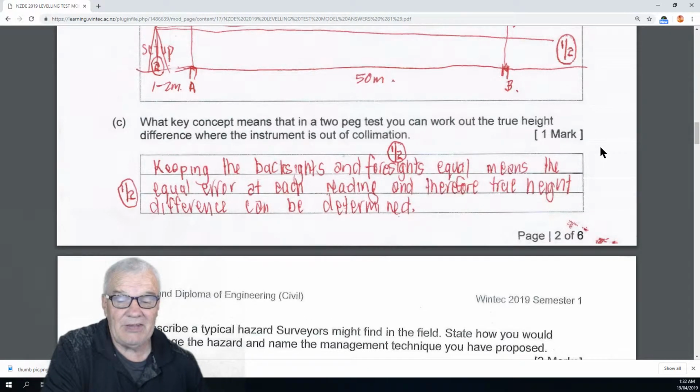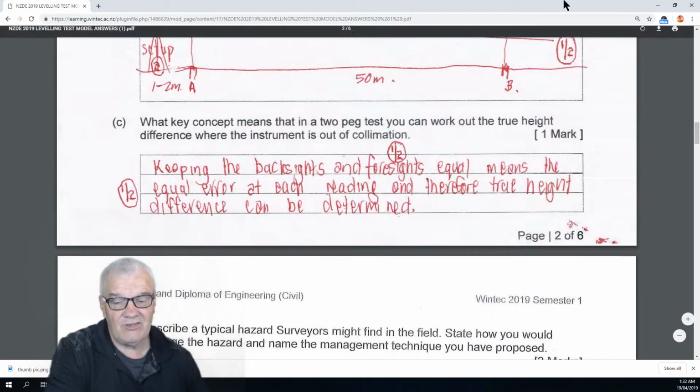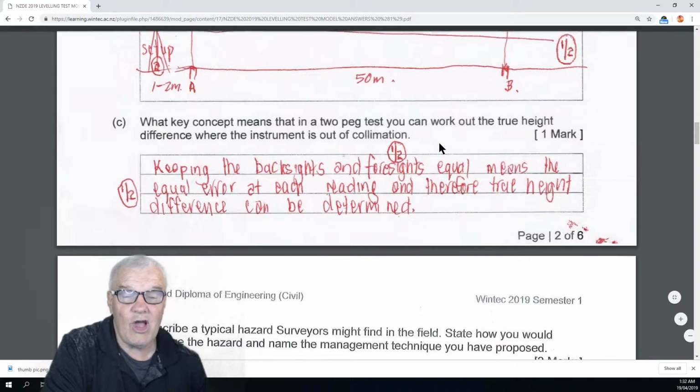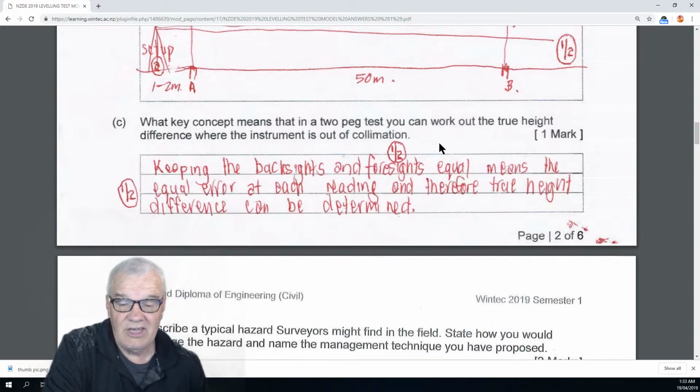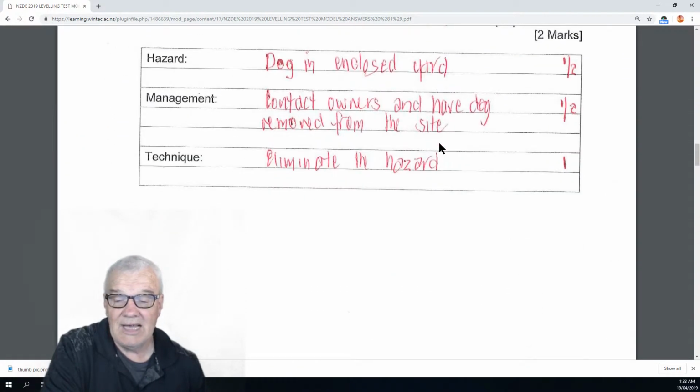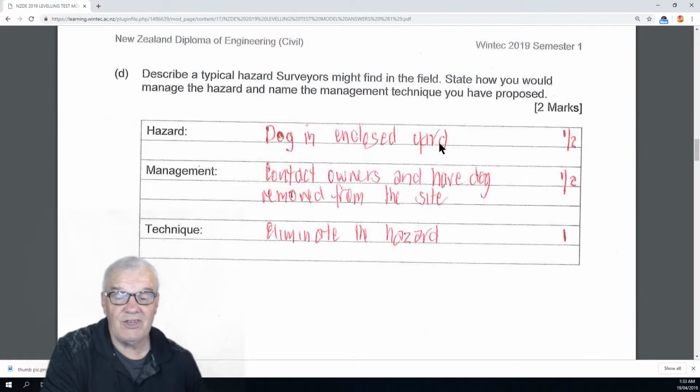Keeping the backsights and foresights equal means equal error at each reading, and therefore true height difference can be determined. So that's the key concept that drives the 2-peg test. A number of people had got that down pat, and hopefully they know what that means, which is good.